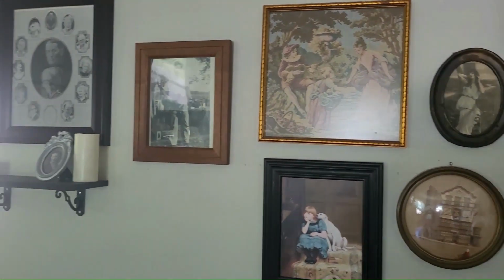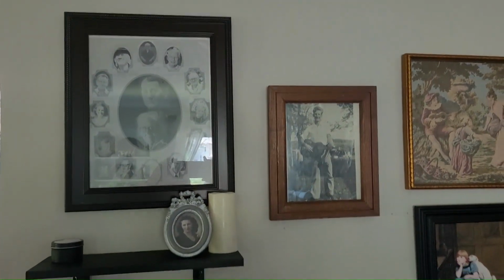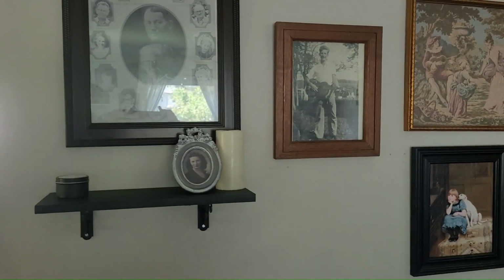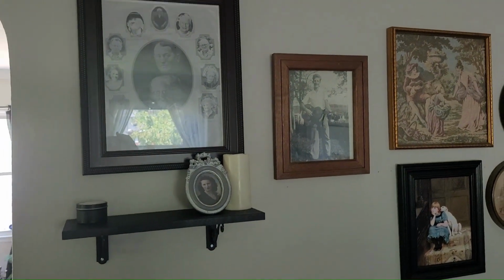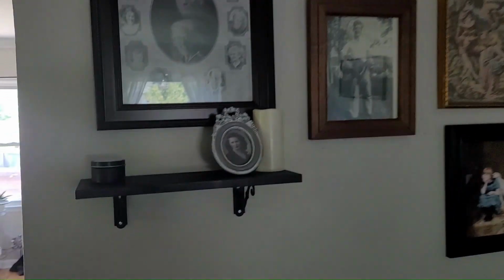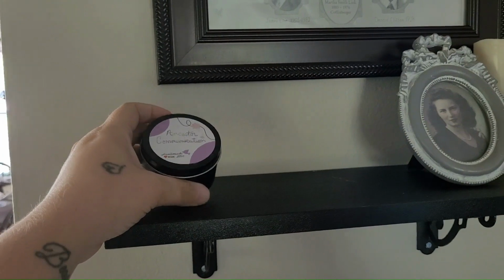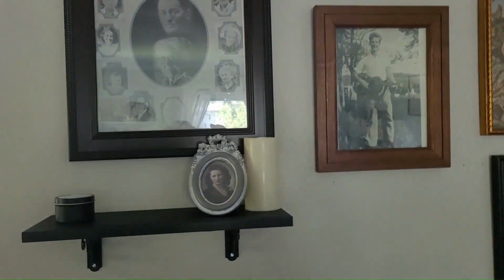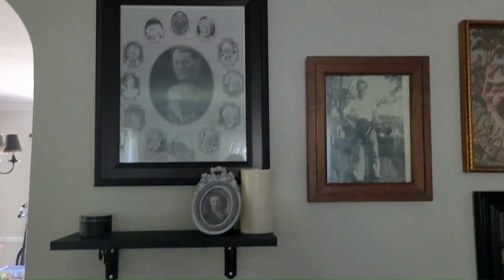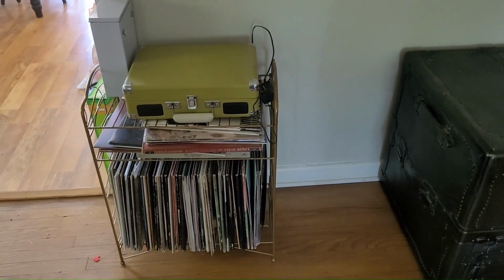And then coming over here, I have a small ancestor altar. Now it's not complete yet. I will have a video coming out in a couple months where we'll decorate my ancestor altar. Right now I have this ancestor communication candle from my dear friend, a picture of my great-grandmother, as well as a faux candle, and then photos of my ancestors there. And then underneath that is my record player.